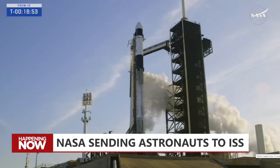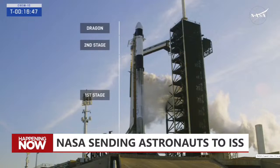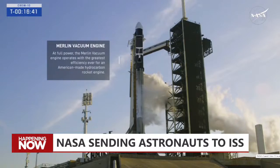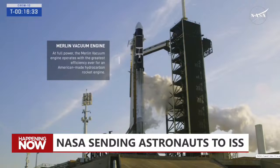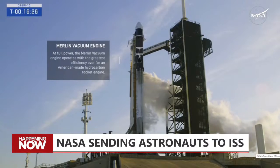Now, continuing down the vehicle, we do have the second stage. The second stage is powered by a single Merlin vacuum engine, or MVAC engine, which is optimized to perform in the vacuum of space. After stage separation, the MVAC will ignite and carry Dragon to its target orbit. Now, the Falcon 9's first and second stages are connected by the black inner stage, which houses the MVAC engine and the system that decouples the two stages during stage separation. And below that is the first stage.